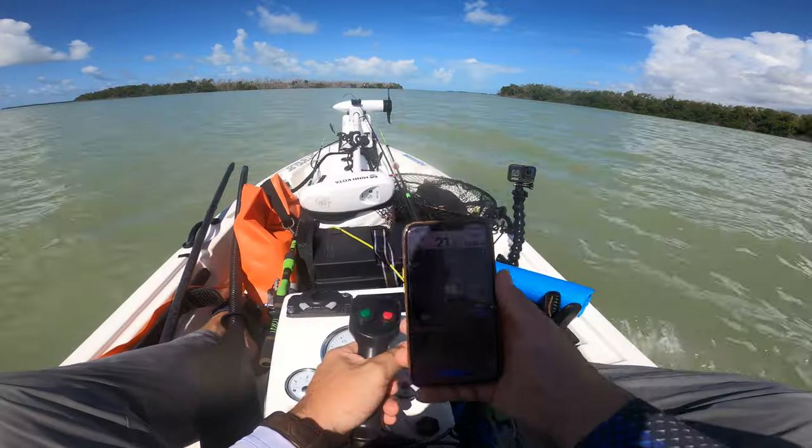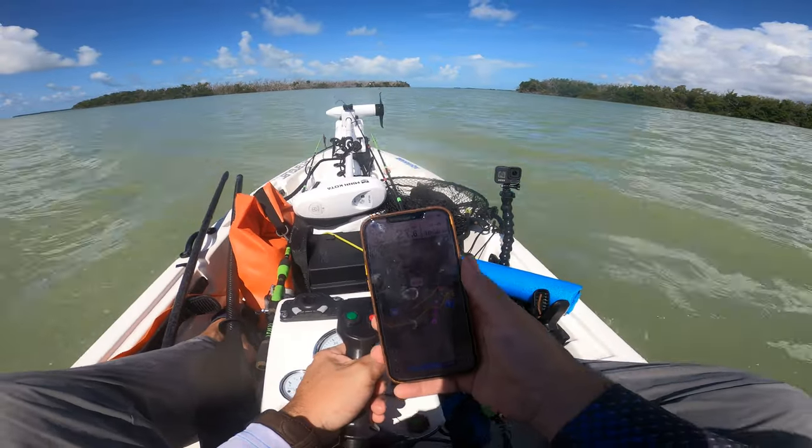First fish of the day. 21! Hey guys, we are heading down to Flamingo right now. I'm going by myself on the Jetangler kayak. So hopefully we're gonna make a really good fishing day today. We're gonna kill it today. That's what we're gonna do.